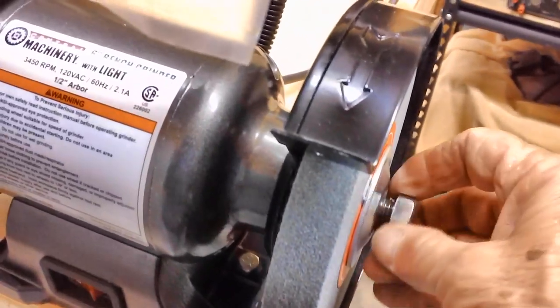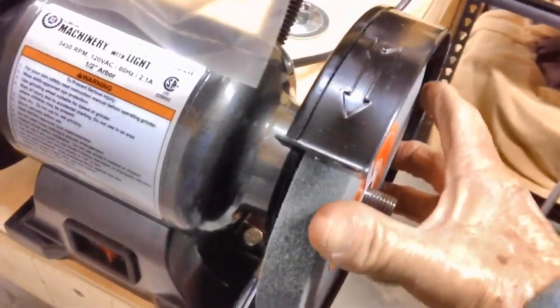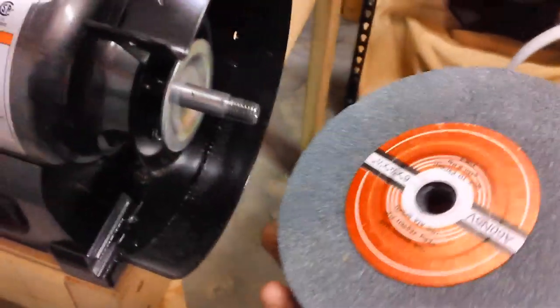Once you get her loose, you just take it out. I've changed these on other grinders in the past, but that was quite a while ago. So now we'll go ahead and take this out. That's all there is to it. Slips right off, just as slick as can be. And we have this back plate right here.